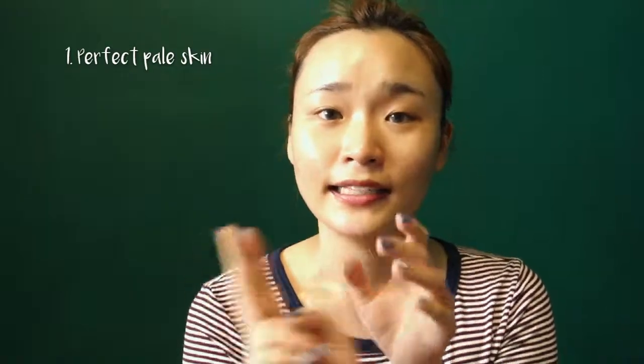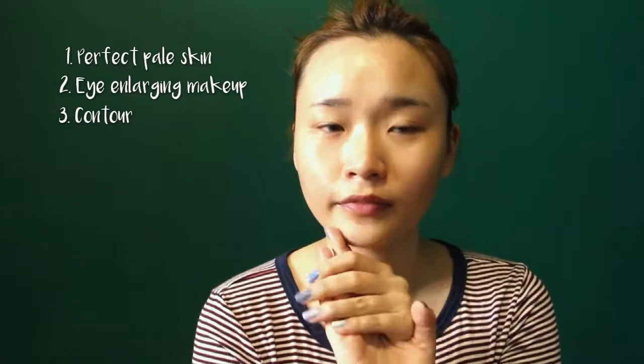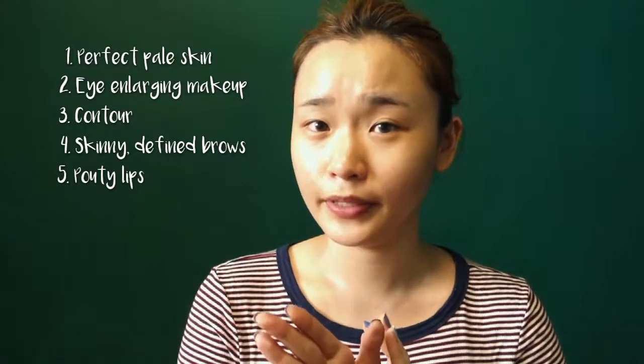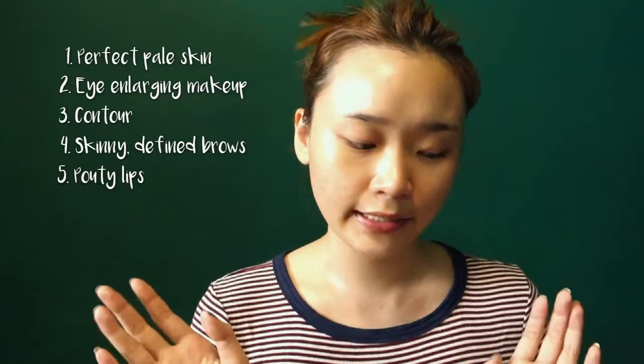So after looking through a ton of those videos, I have concluded that there are at least 5 different parts that make up a successful transformation catfish makeup look, Chinese style. I have it on a note right here. The first one is perfect pale skin. Secondly, eye-enlarging makeup. Thirdly, a good contour. Fourthly, skinny defined brows. And lastly, a bright pouty lid. Well, it doesn't have to be bright, but it's definitely pouty. With this list in mind, let's get started.